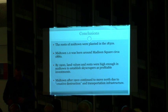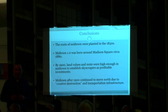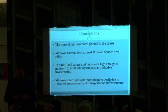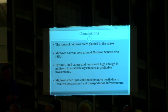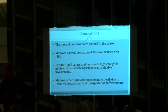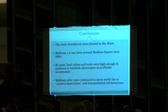All right, so first, if we're looking for the roots of Midtown, we have to go back to the 1830s, nearly a century before the Art Deco giants, such as the Empire State Building and the Chrysler Building. Midtown proper, or what I call Midtown 1.0, was born around Madison Square in the early 1880s. By 1900, the turn of the century, land values and office rents were high enough in that neighborhood to establish skyscrapers as profitable investments. Midtown after 1900 continued to move north due to what I call creative destruction and transportation infrastructures.